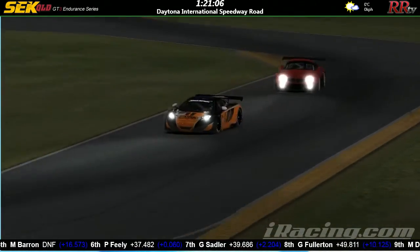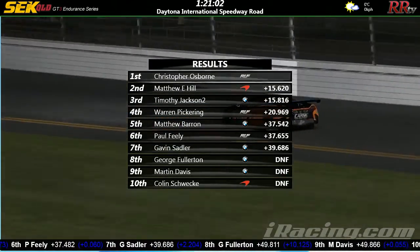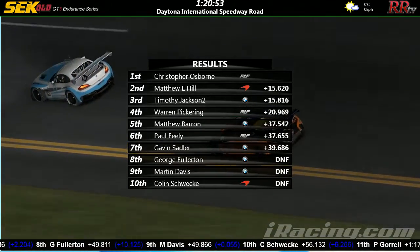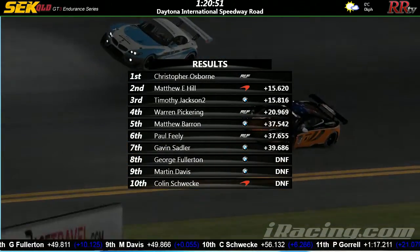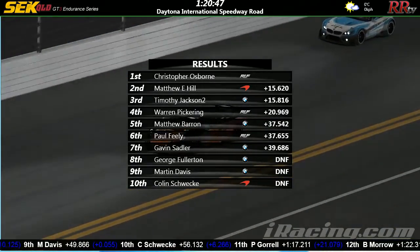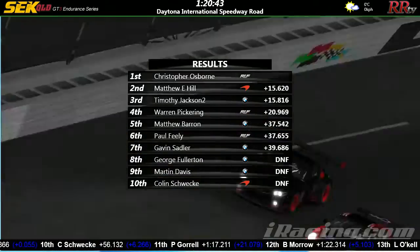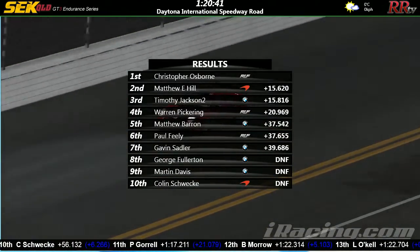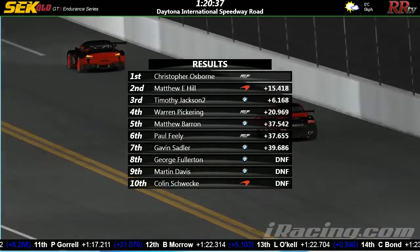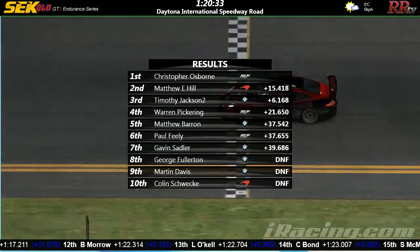So I'll just take you through our top 10 at the moment. We've got Christopher in his McLaren. Timothy Jackson in a BMW. 4th is Warren Pickering in his Rough. 5th is Matthew Barron in BMW. 6th, Paul Freely. 7th, Gavin Sadler. Fantastic run from him. 8th is George Fullerton. 9th is Martin Davis. And 10th is Colin Schwenk.